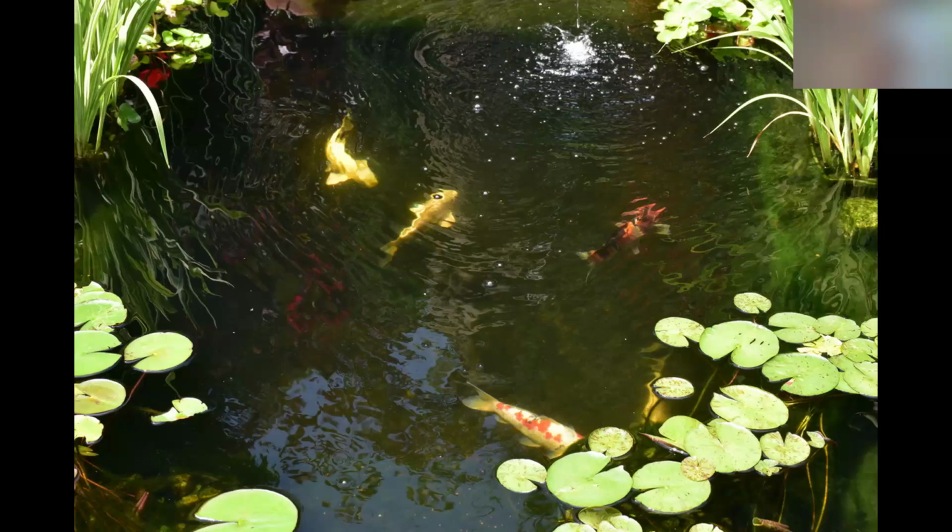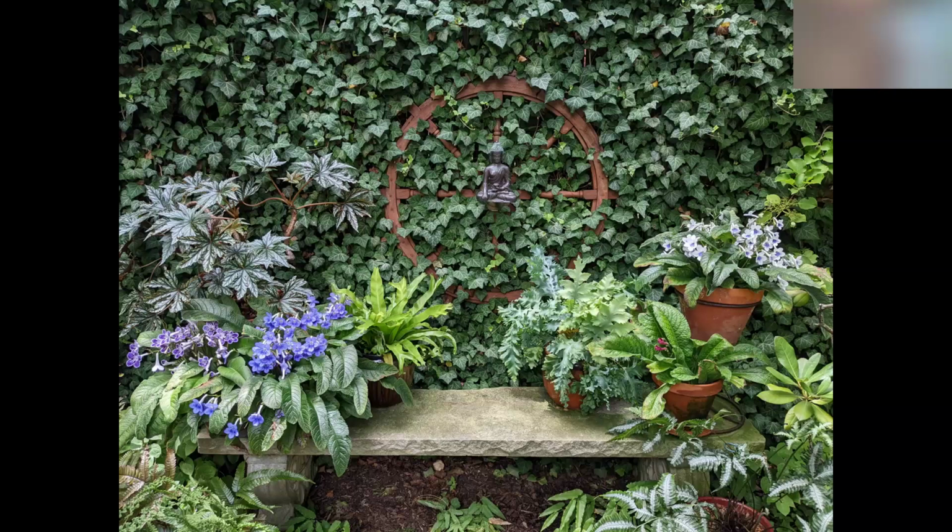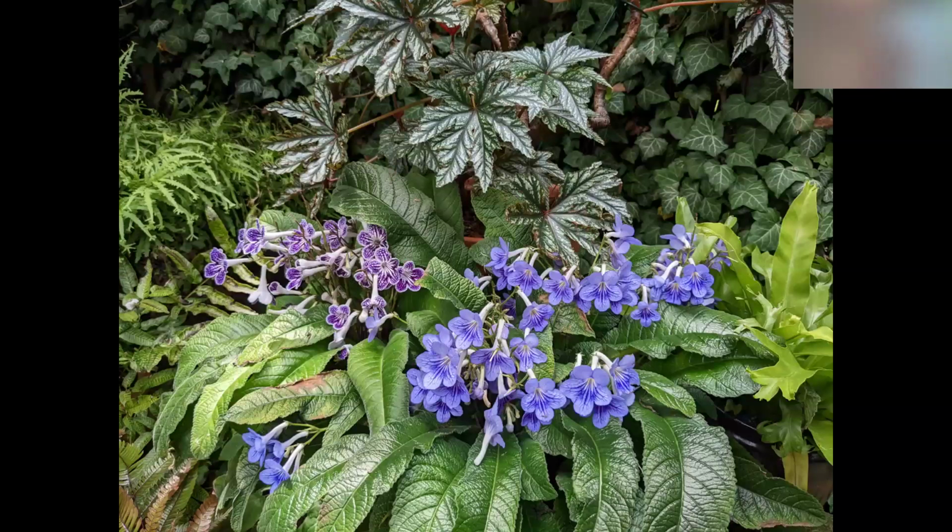So they had the beautiful koi pond. This is the same garden you can see in the back. These are their tender plants. But yeah, everything in this garden was so well done.